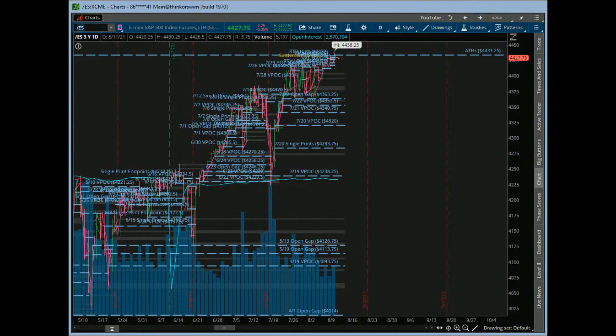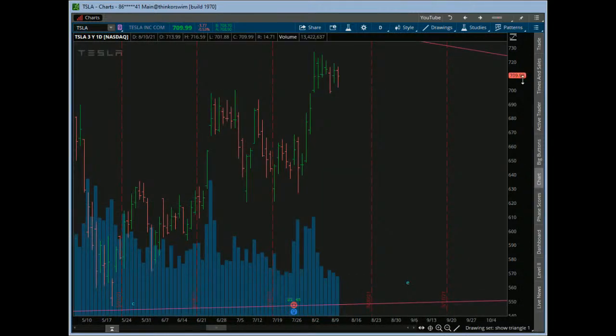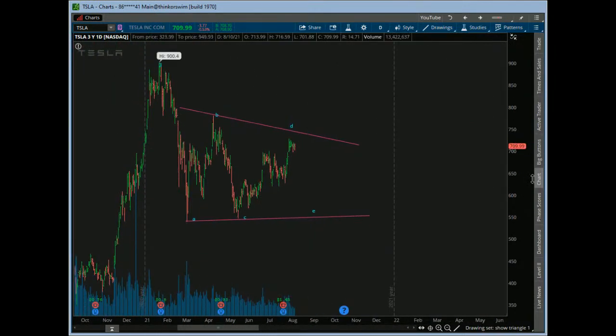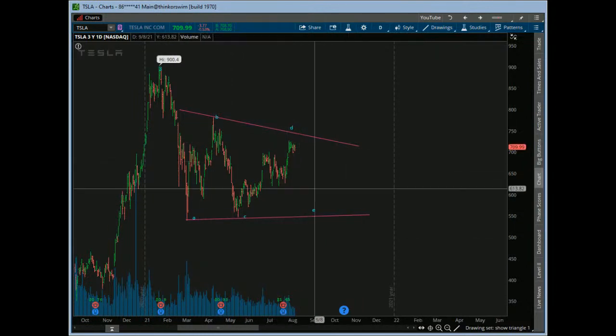So that's kind of an issue, right? But other than that, it's generally working its way up, kind of a grinder, right? That we talked about. There's a couple different wave counts on this thing, right? So one of them was the triangle count, right? There's a couple triangles on here that we could be looking at, right? So for instance, this could kind of be this A, B, C, D. We could be looking at a wave E down, so that's really kind of the bearish count, right?